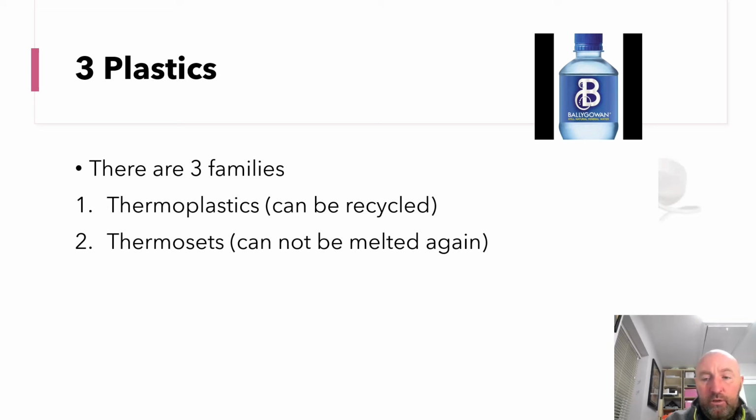So they're usually much harder and heavier, and they're used for stuff like light sockets, plugs, the white plastic plugs on the walls, fuse boxes, and the handles of saucepans and stuff like that. They are all thermosets. They don't melt anymore, but they're much stronger and they can take high temperatures.